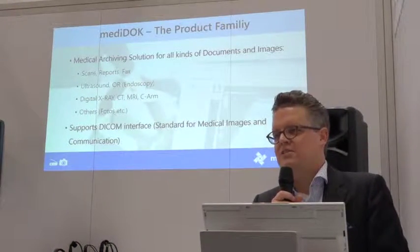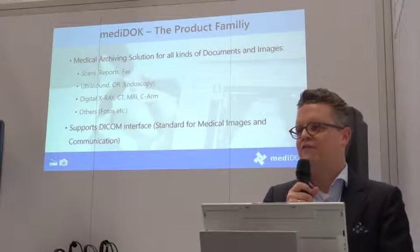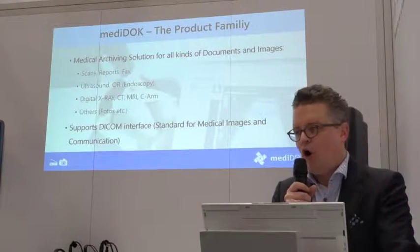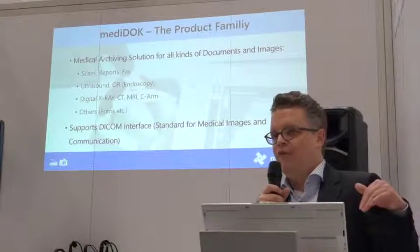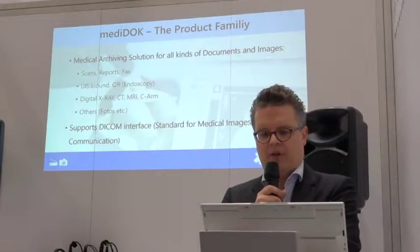For example, ultrasound, endoscopy, digital X-rays, CT, MRI, all the stuff that you have in a medical office or in a clinic. mediDOK also supports the DICOM interface, which is one of the standards in medical imaging for image transfer and for image storage.